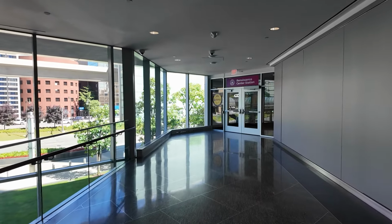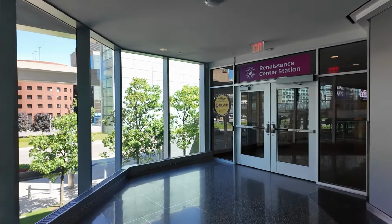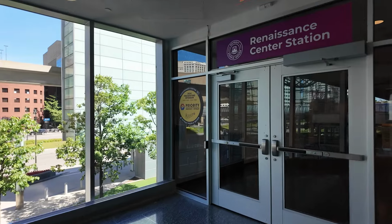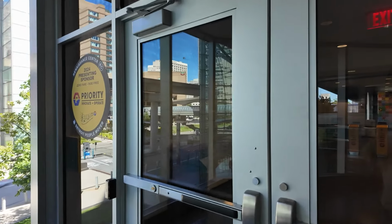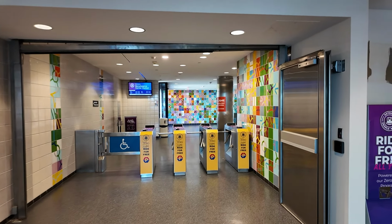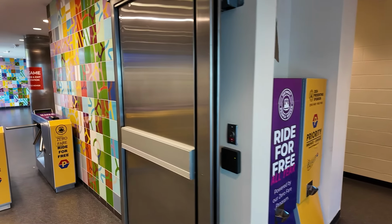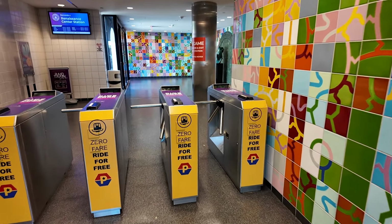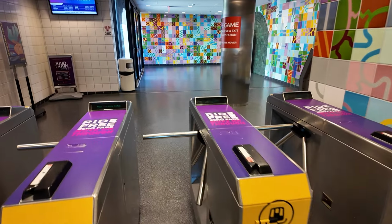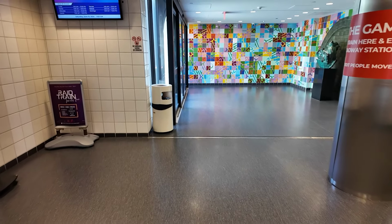What I might do is, in case people just want to watch the People Mover segment, I might add an annotation at the beginning of the video, so that people who want to skip ahead just to the People Mover can do that and skip this part. But as I was saying, before you had to pay to ride it, but they've made it zero fare, so you don't have to worry about sliding any cards or paying with any coins or anything. So you just come on through.